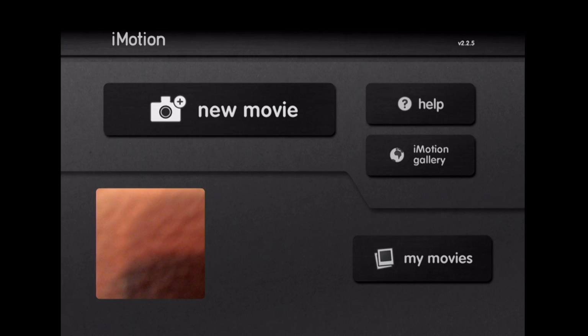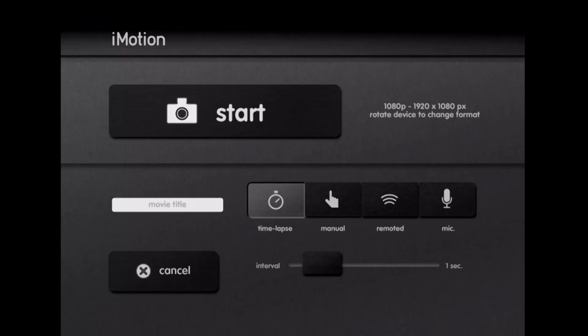iMovie. Just iMovie. iMotion is a stop motion app, so if any of you have used stop motion before, this is a great app. Use it on your iPad, your iPhone. Y'all saw the Lego movie? That was done in stop motion.